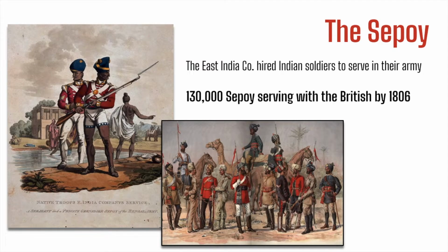Now, in order to control all that land, the East India Company had to hire lots of soldiers for their own little private army. Well, there weren't enough British men who were willing to sail off and live in India and fight for the East India Company. So, in order to help maintain their control of these many provinces and areas, the East India Company hired Indian soldiers to serve and work for the East India Company, and their name is going to be called the Sepoys.